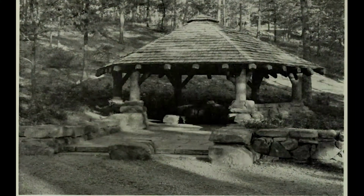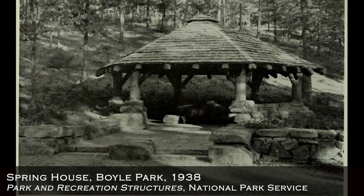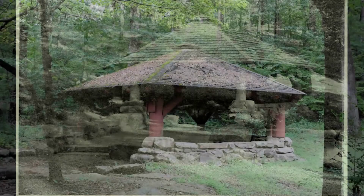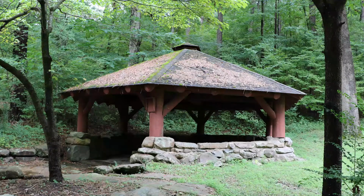The spring house is a hexagonal building supported by vertical log posts set atop a stone pier at each corner. The western entrance is wide and flanked by low stone walls that lead into the stone spring box at the bottom of the steps. The building features exposed, whittled rafter ends, and the roof, originally covered with wood shakes, is covered with asphalt shingles today.